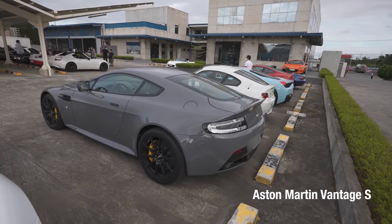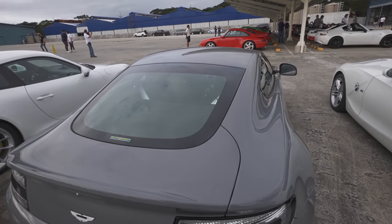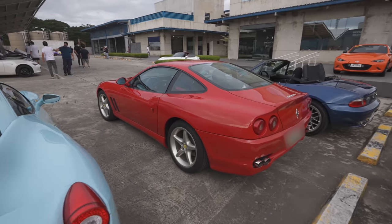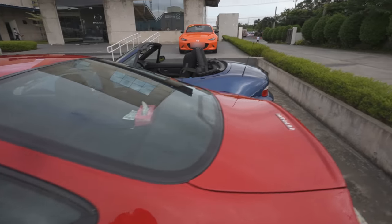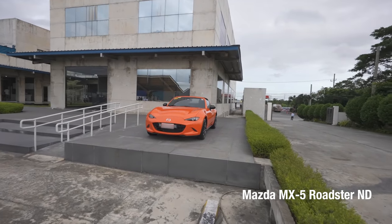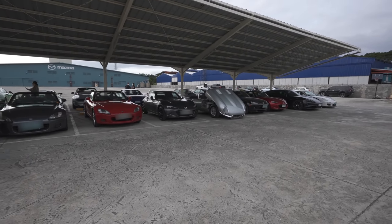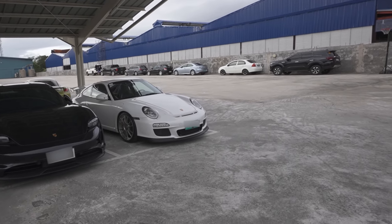Here's an Aston Martin. It's a Vantage S V12. And it's a manual. How beautiful is that? MC4. Obviously 458 Speciale, 550 Maranello. Manual also, gated, beautiful. I think this is a Z3, not an M. Another Roadster ND, some classic cars. I actually don't know what that is. Looks like an MG. S2000s, obviously Miatas, Jaguar E-Type. This guy's not supposed to be here, not a sports car. Doesn't even have a motor.